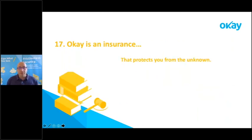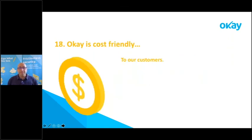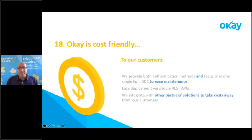OK is an insurance. Should we fail you, then we give you money back. I think it's in our terms and conditions. So this is how confident we are about our security. We provide both authentication methods and security in one single SDK to ease the maintenance, and it's easy to deploy via our REST APIs. And we integrate with other partner solutions to broaden the scope and, as I was saying, take the cost away from our customers.